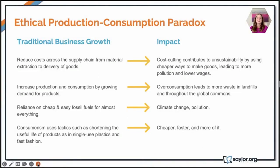All right, so another thing. You increase production and consumption by growing demand for products, right? That's how businesses grow. Guess what? Overconsumption leads to more waste in landfills and throughout the global commons. So when I went to business school 20 years ago or so, that was the whole game in business: increase production and consumption, grow demand for products. And that's not working out very well if we're doing that in an unsustainable way. That's the problem with Milton Friedman's doctrine. If you're doing business in an unsustainable way, that's a problem for production and consumption.